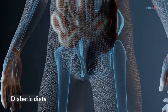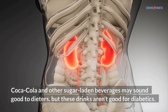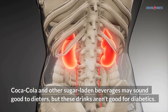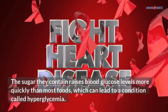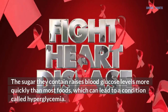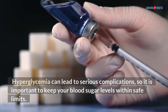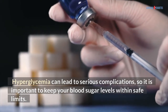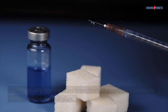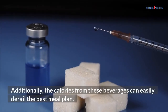Diabetic diets. Coca-Cola and other sugar-laden beverages may sound good to dieters, but these drinks aren't good for diabetics. The sugar they contain raises blood glucose levels more quickly than most foods, which can lead to a condition called hyperglycemia. Hyperglycemia can lead to serious complications, so it is important to keep your blood sugar levels within safe limits. Additionally, the calories from these beverages can easily derail the best meal plan.